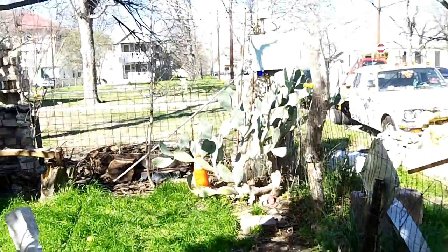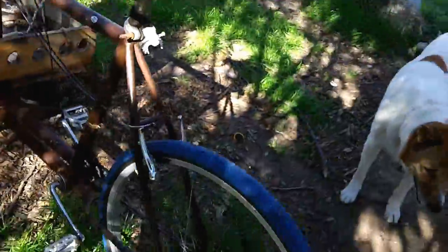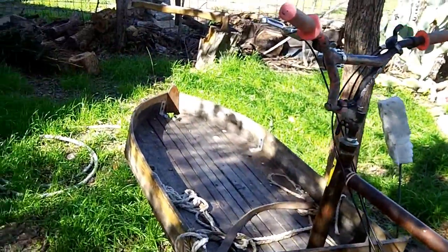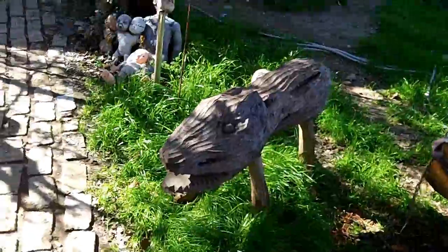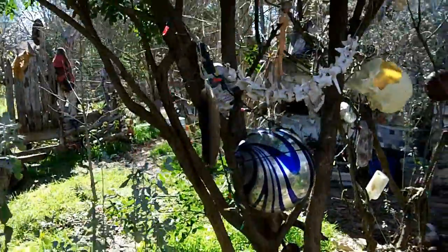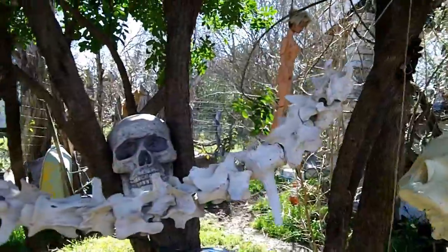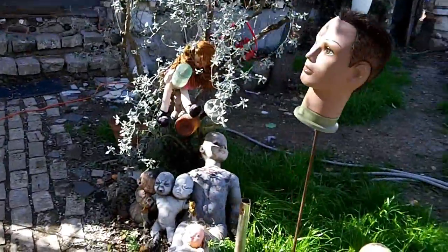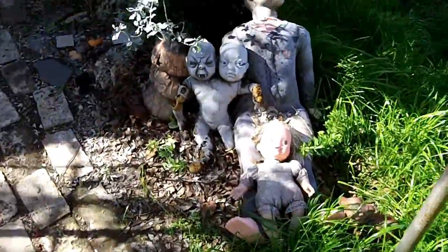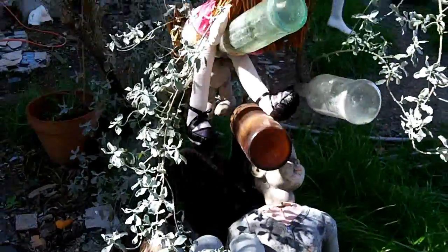So here, take a look around the yard. We have this awesome boat bike that they actually use to transport stuff. Lots of scary sculptures, but really fun stuff. Oh, here's some vertebrae by vertebrae. Very artistic, Thor. He comes up with some very interesting things.